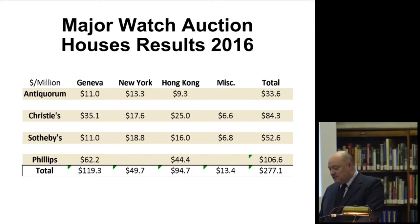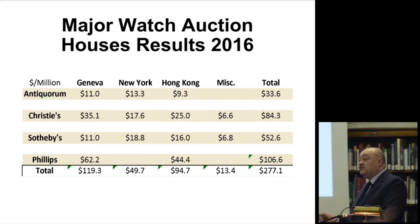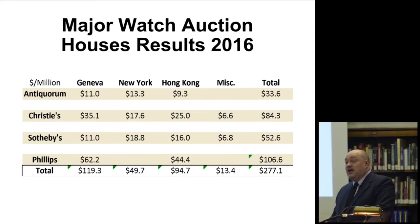So look at the numbers for New York. You see that Sotheby's is the leader. Christie's is now the leader in Hong Kong, which was not the case 2 years ago. 2 years ago, Sotheby's was the leader. And this is why Christie's is doing a very good job in Hong Kong. And obviously in Geneva, Philips is crushing it. In both places, actually. If you look at it, Philips with only 4 auctions a year is crushing the other guys who have sometimes 8 auctions. I mean, Antiquorum, I think, has 9.